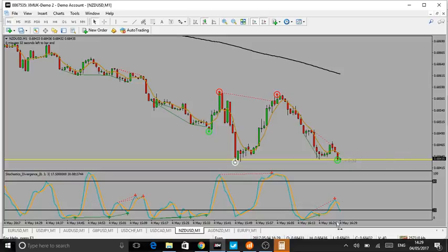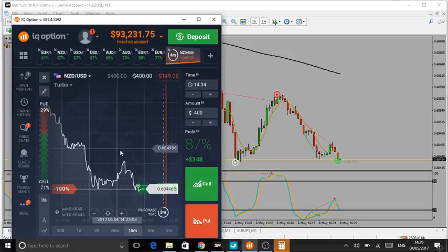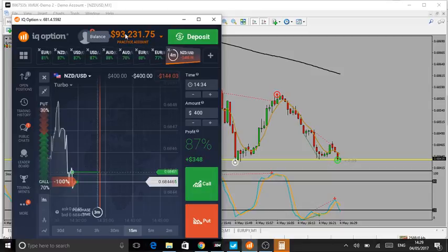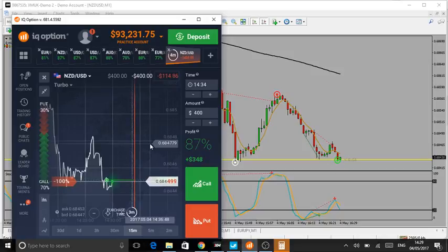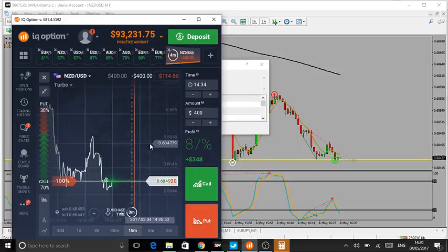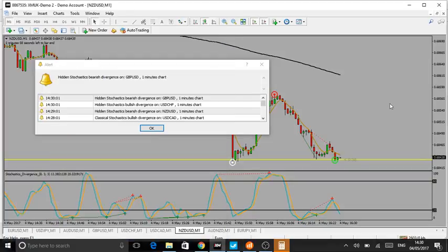We've got the stochastic out, but it isn't fully out completely yet. So I would say probably 2.5% on this particular trade, if you guys were not looking to martingale. Now I haven't put exactly that. I've probably put less than 1% on this trade, maybe just a half, maybe 0.3%, nearly 0.3%, which is not too bad.